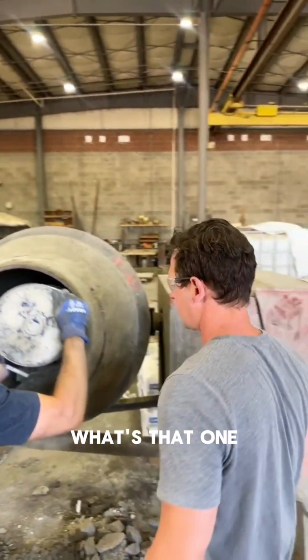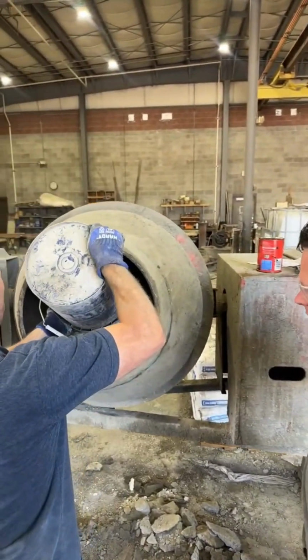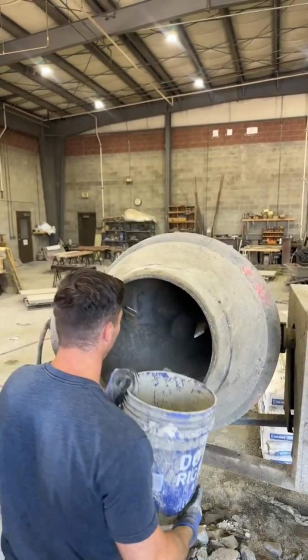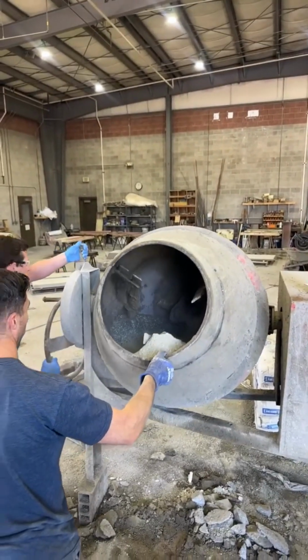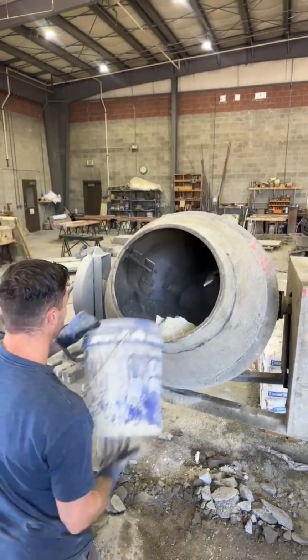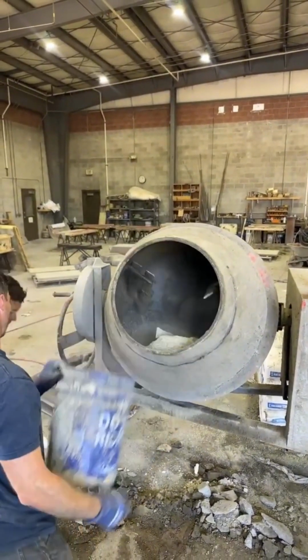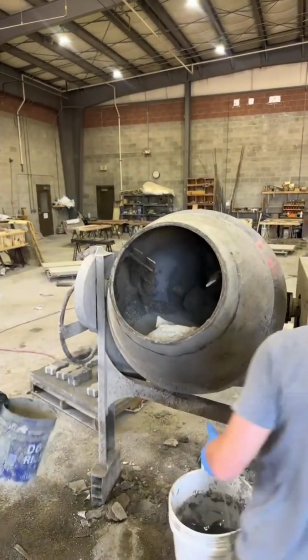What's that one? Cement again. In the top of the cement portion there. Simple. It's just bucket pouring concrete.